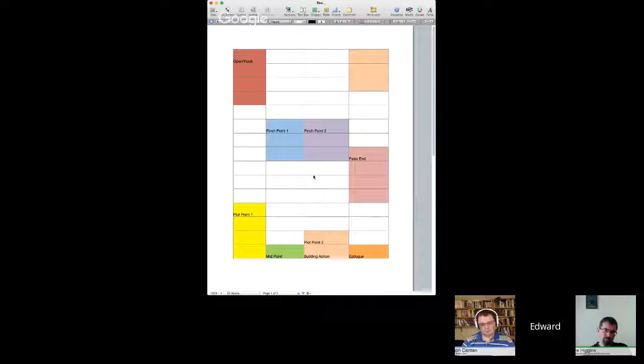Then basically it goes open and the hook, plot point 1, pinch point 1, midpoint, pinch point 2, plot point 2. And then it gets a little complicated from there, where you should have your building action, kind of you're going into your building action on plot point 2. And then, of course, most of the general story structure, you have a false end or a false climax.